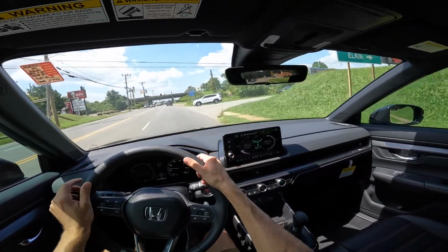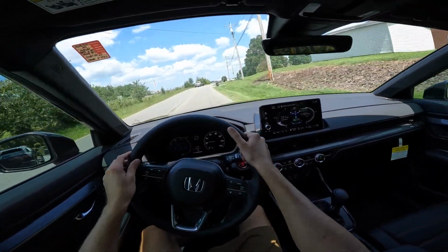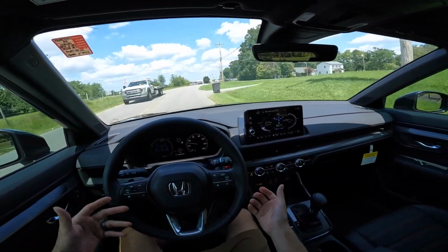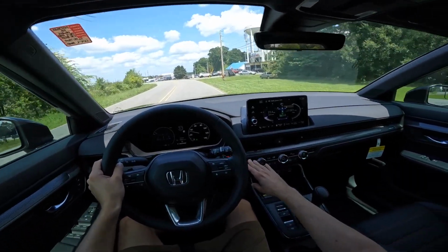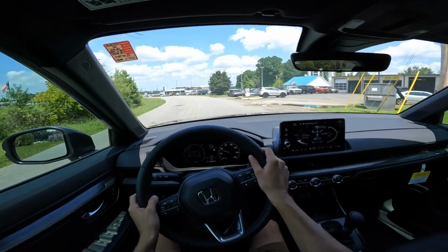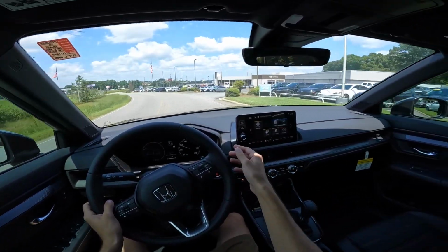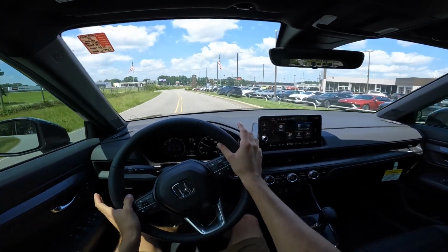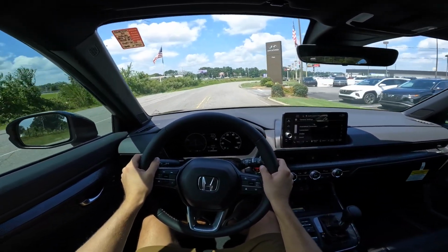Ergonomics are all nice. It's really easy to use this car. Honda is simple. They like making simple cars for the average buyer. And when you're in this, there's really no learning curve. It's easy to get used to the climate. I love how it's integrated right here. No silly screen stuff like a lot of luxury cars. And then even the screen itself, just super easy to use, easy to see. And I like how while driving, the tiles are big enough to where if your hand's shaking a little bit, you can still punch anything you need to.